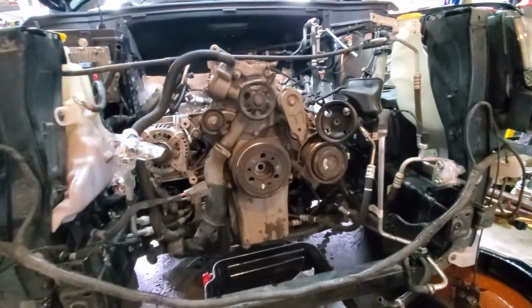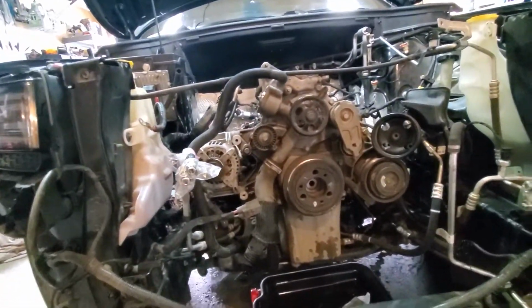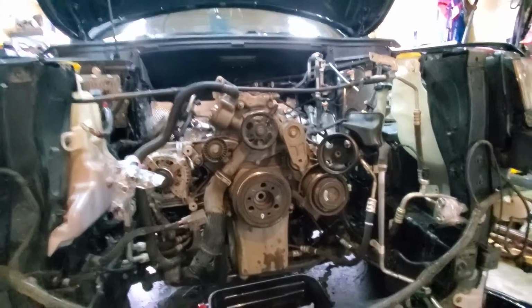I'm trying to get as much of this done as I can because I got to try and get this motor out so we can get an assessment of what's going to happen. And then I got to decide if I'm going to move this to the shop that I'm looking at renting.